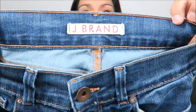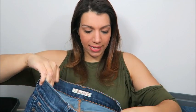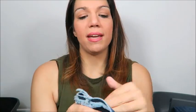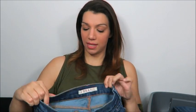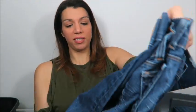Okay, and then I got these J Brand jeans. These did come from the bins. They are a size 26 and they are the bell bottoms. So they are the bell bottom leg. Was a little disappointed in the fray. So there are some pretty decent frays on the bottom hems, but that's okay. They should still sell because the whole bell-bottom look is definitely coming back in. And they were at the bins. So hopefully I can get around 25 for those.